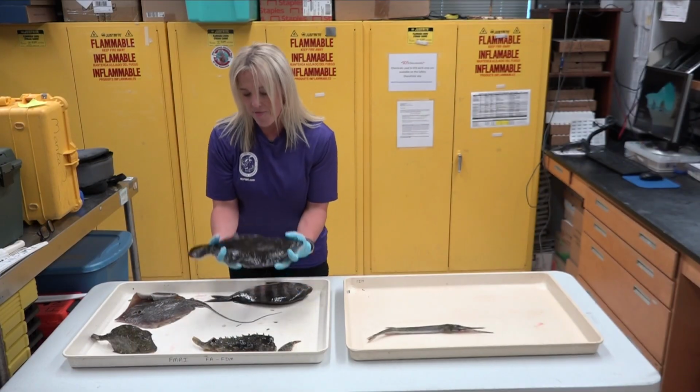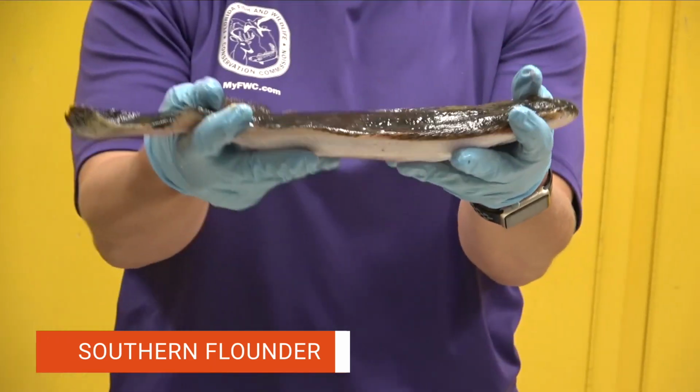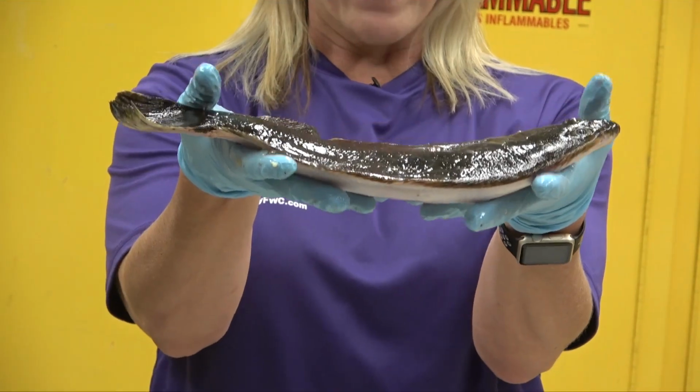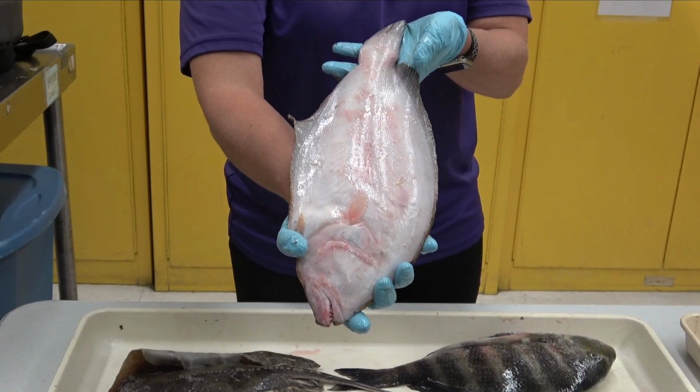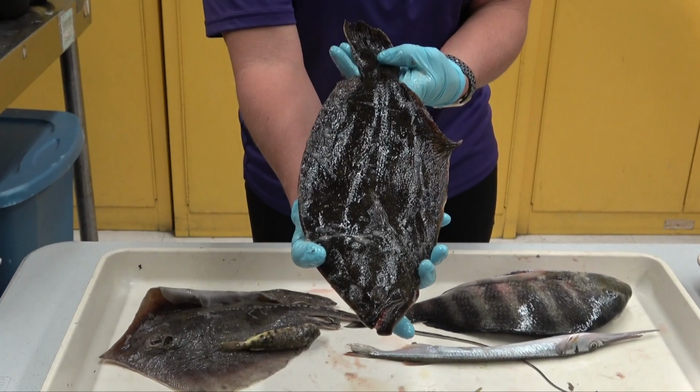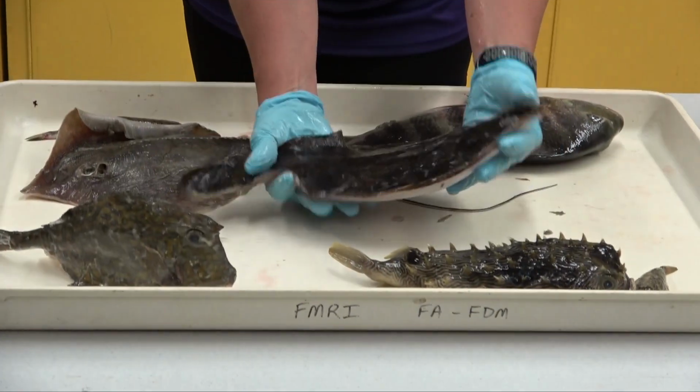This is a southern flounder, and everyone loves the flounder because it's super cool looking and flat. It lives on the bottom, and you can tell that because it has a white belly and a dark top. That helps it camouflage on the bottom, and it swims very flat like this.